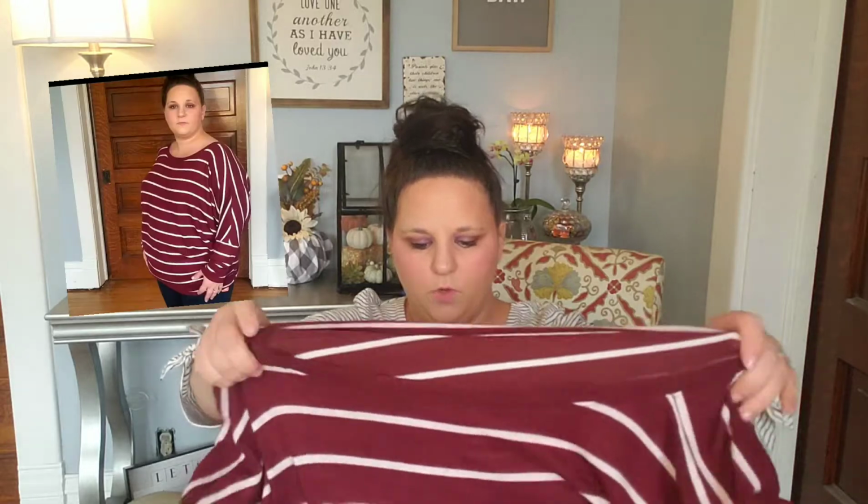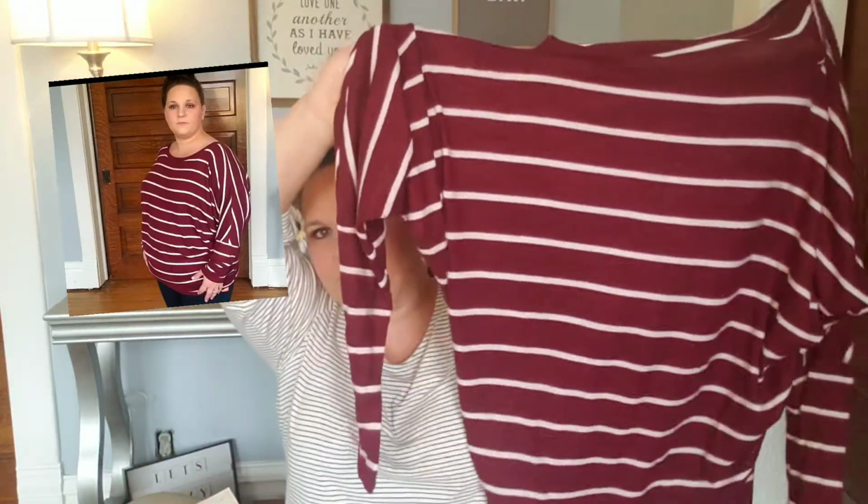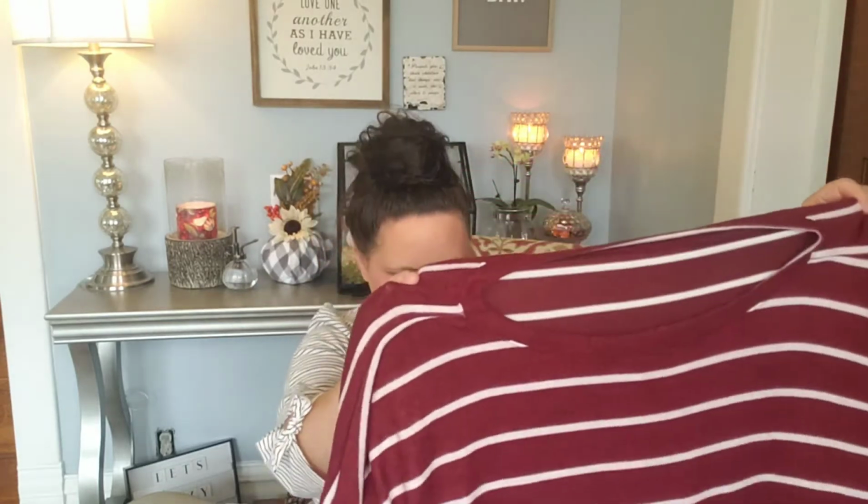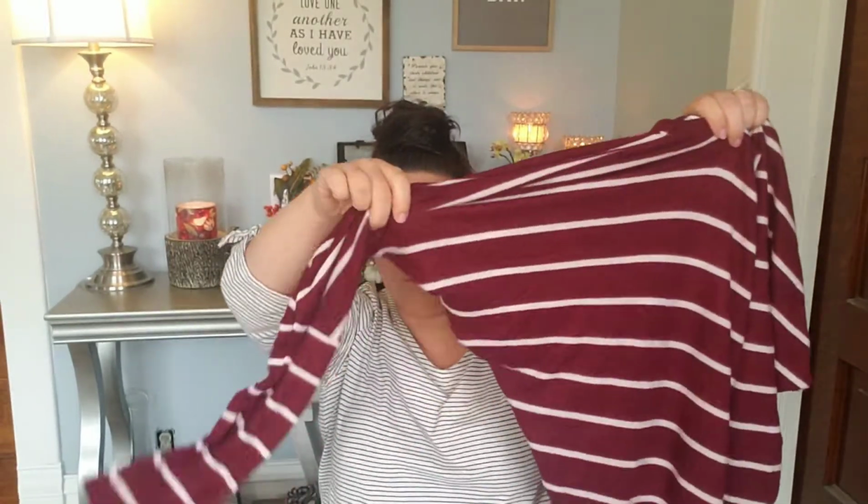Ooh, this is really soft, this striped maroon. This is, I guess, the Dolman sleeve. And it is super soft. I wish you guys could feel this material. And it says striped intermingled Dolman long sleeve in port, I guess port wine and white. It's in an extra large and it's $58. Wow, that's really soft. It has the Dolman sleeves.